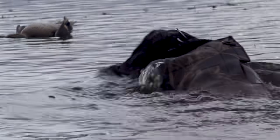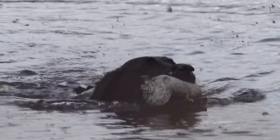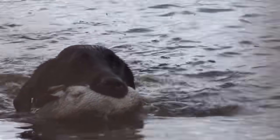Man, that was beautiful. Yeah, I'll take green wings dumping in. Heck yeah. Three green wings? Three green wings and a widgeon. That's a lot of fun, I'll tell you that.